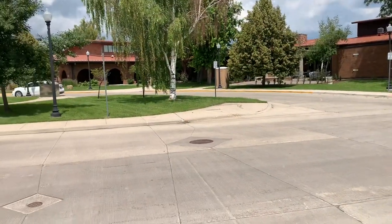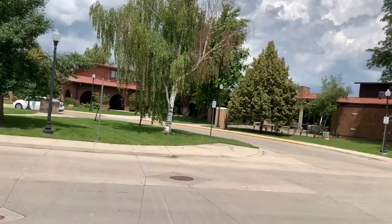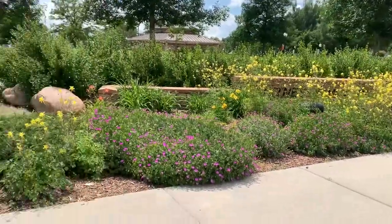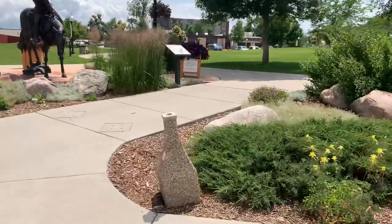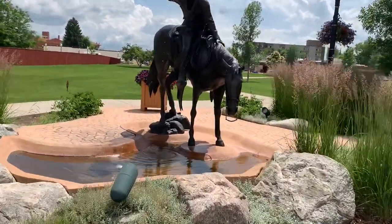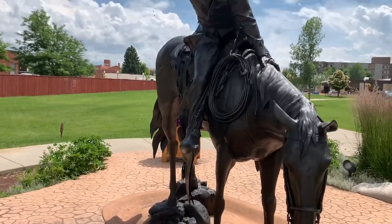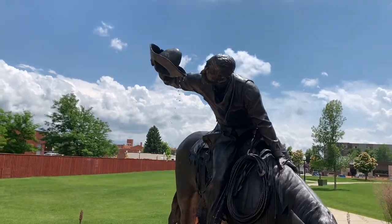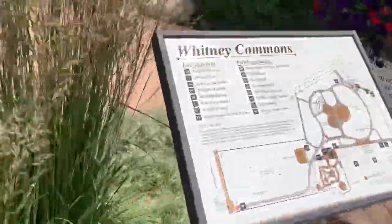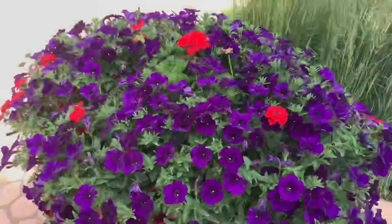One of the first things you notice is this library across the street. Very well done library. But this is the front of the little park. Very well done. The thing that jumps out at you immediately is this sculpture, the statue of a cowboy appearing to drink water from his hat. And it's called Whitney Commons Park. It's so well done.